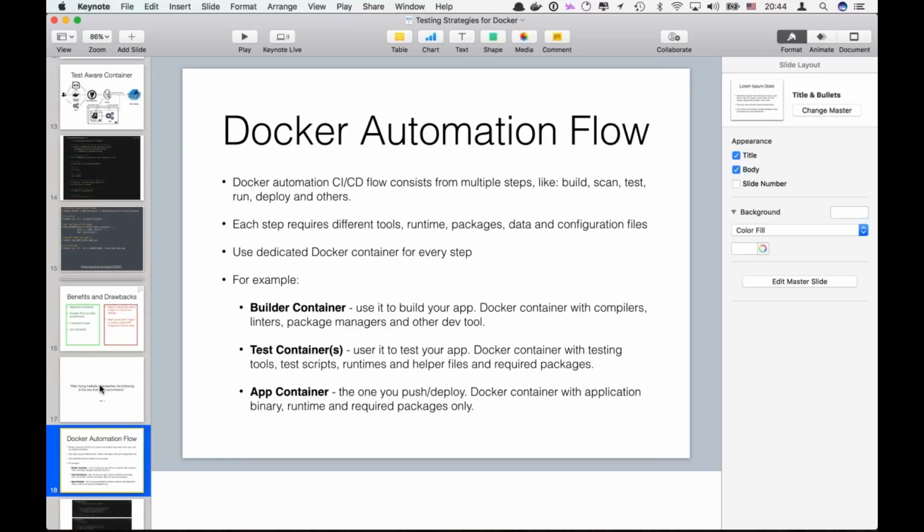If you have steps like build and scan your code, and different kinds of testing you are running, like functional tests, security tests or load tests, and the way you are deploying your image, not only pushing it to a registry, but maybe you would like to deploy it to Amazon or Azure or some other cloud. Each step requires different tools, different runtimes, different packages, data, and configuration files. And the idea is to use a Docker container for every step.